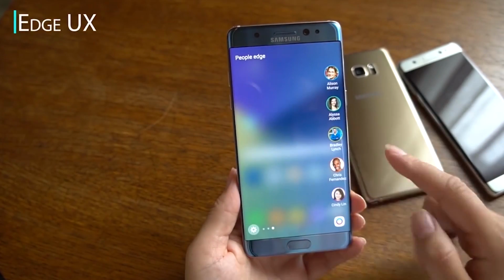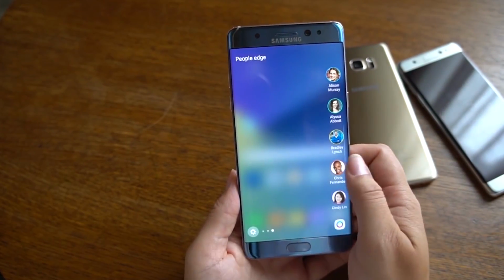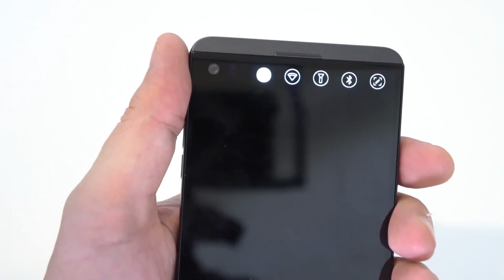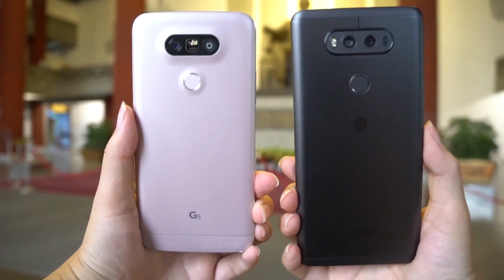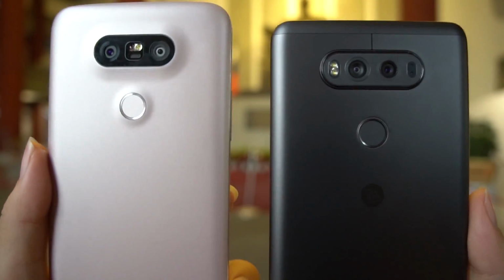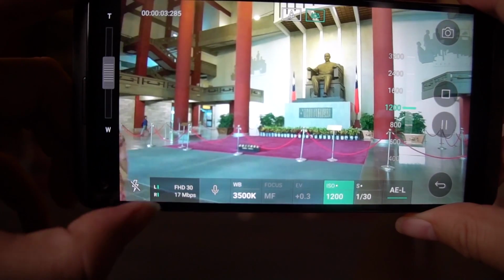On the Note 7, the Edge UX has even improved, now offering third-party app support, while the secondary screen on the V20 remains similar to what was offered on the V10. When you put the G5 beside the V20, it's easy to see that LG is going for two completely different markets. The G5 is definitely their more mainstream device, while the V20 is a content production powerhouse.